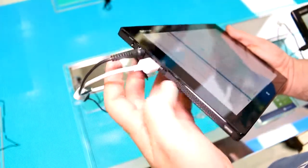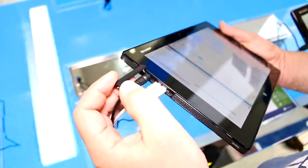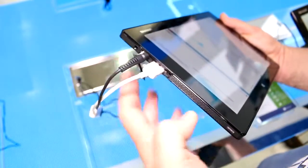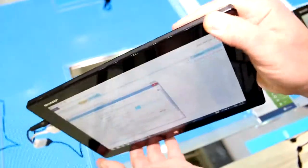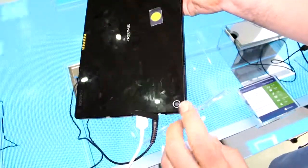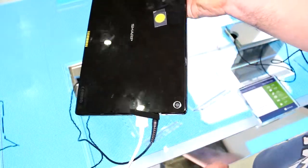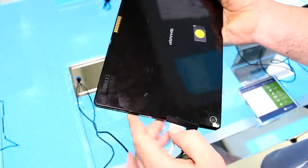There's the power plug for the external power supply. This flap right here protects the ports against dust and water, and this is the headset jack. Up on top you have another flap right here that I can't really peel off right now, and on the right side of the top you also get the power button that doesn't really work on this device right here. On the back there's also another camera that should be an 8 megapixel camera, and as you can see by this logo down here, there's also NFC integrated in this.